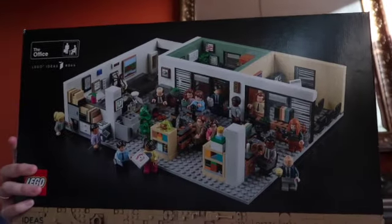This is Lego set 21336. It's for 18 and up. Oopsies, just 1 year off. And 1,164 pieces. This is what the set's gonna look like pretty much. And yeah, so let's see what's in it.